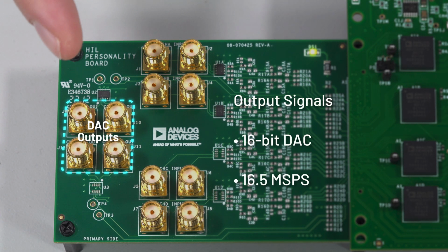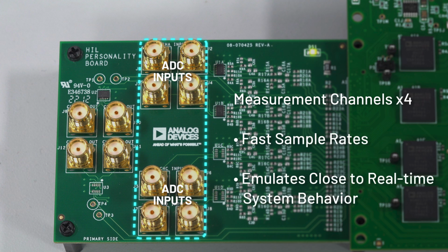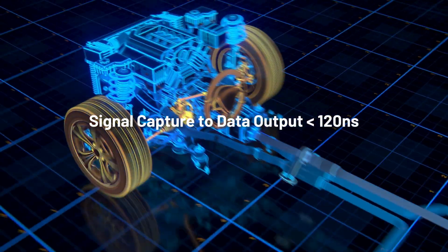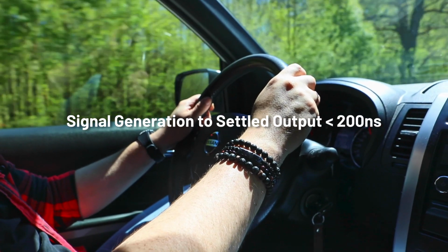Each of the 4 analog output signals are driven by a 16-bit DAC capable of update rates of up to 16.5 megasamples per second. Each of the 4 analog measurement channels are captured by a 16-bit ADC sampling at up to 15 megasamples per second. The low latency performance enables analog signal capture to data output in less than 120 nanoseconds and signal generation from data write to settled output in less than 200 nanoseconds.